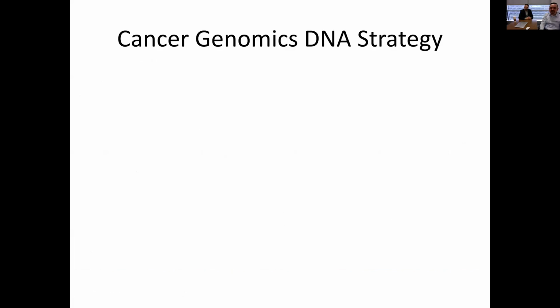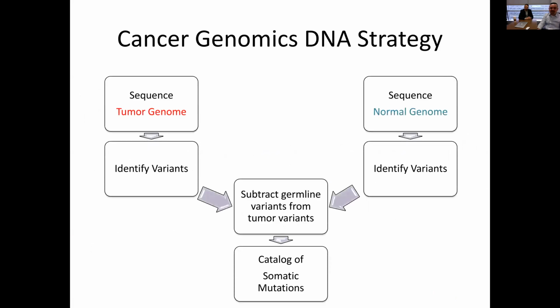So when it comes to studying cancer genomics, this is the very oversimplified overview: we sequence a tumor genome and identify its variants. We sequence the normal matched germline, identify the variants, subtract the germline from the tumor, and we have the catalog of somatic mutations. And somatic mutations in general is what we're looking at when we're thinking largely about intent to treat. But the germline mutations, as you know, are also quite important, which we'll highlight later in the talk.